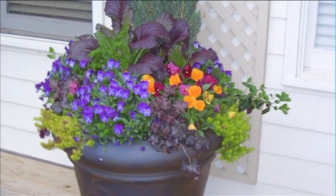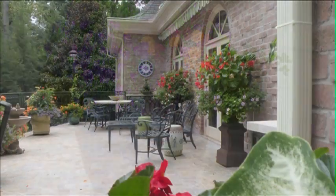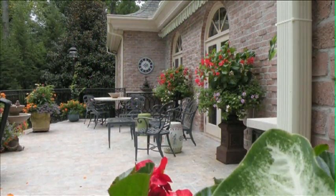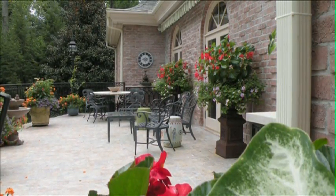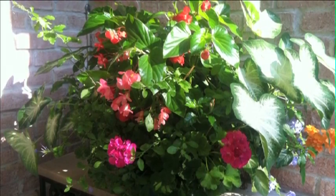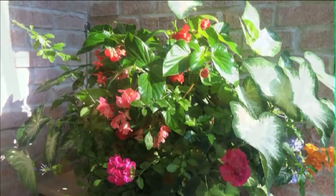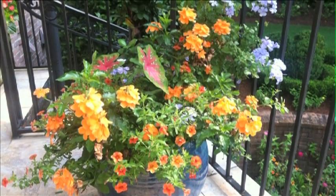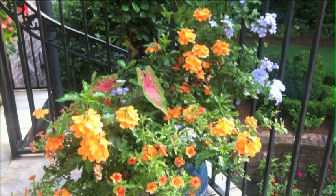Containers are a great way to create a focal point or to add an accent to the garden. Containers are kid-friendly, and they're great for patios, porches, as well as small spaces. Haley Davis has an eye for interesting and unusual colorful container designs. In her time, she's planted hundreds, if not thousands, of containers. And today, she'll be sharing her wealth of knowledge with us. So stick around as we explore the ins and outs of gardening with containers.